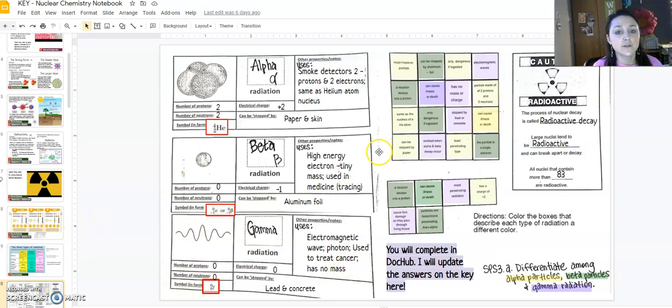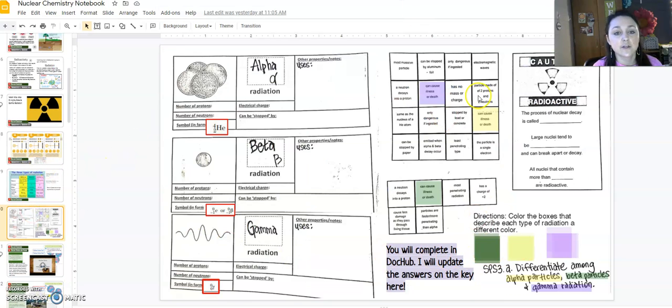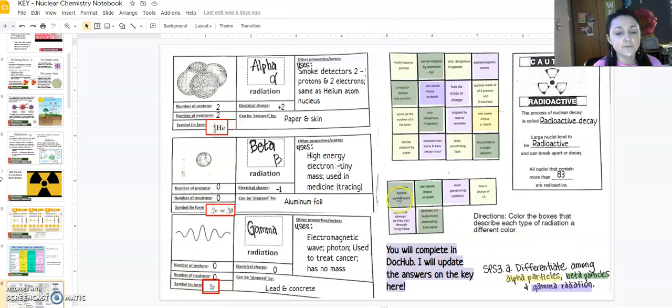So on yours is blank. You're going to drag the squares that are at the bottom. I put them right here. You're going to drag them to the right one. You're going to drag green to beta, yellow to alpha, and purple to gamma.